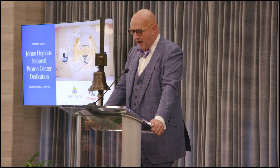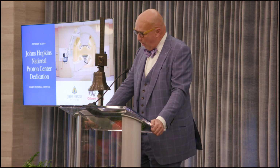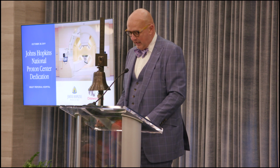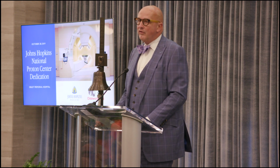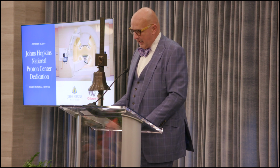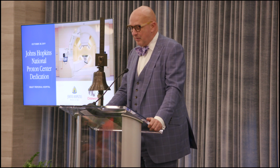The Proton Center encompasses a vision and allows us to invest in the community, ensuring that we continue to serve all patients in need of innovative treatment, be it through our own Sidney Kimmel Cancer Center or through our novel collaboration with Children's National, which allows us to enhance our pediatric care of children in the National Capital Region and beyond.